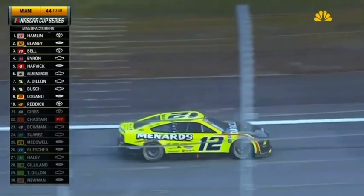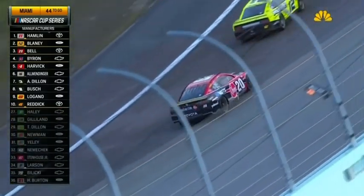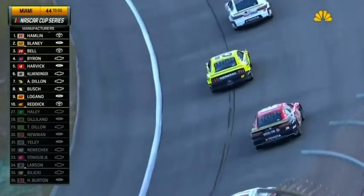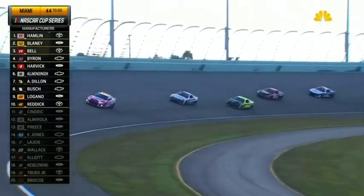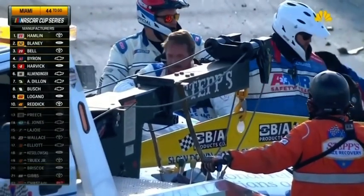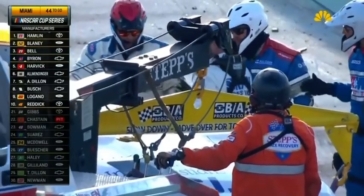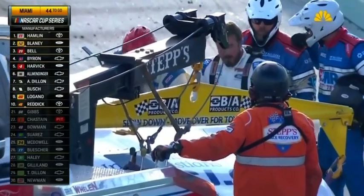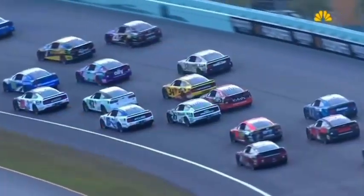I gotta wonder, we talk about these bodies on these cars not being quite as vulnerable to aero, but there was some contact with the 5 car on pit road, right? And it bows that right rear quarter panel out somewhat on that 12 car, and I wonder if that's catching a little air. Or maybe there's even damage underneath, right? Maybe something we can't see. We know how sensitive the underneath is because there was definitely contact.